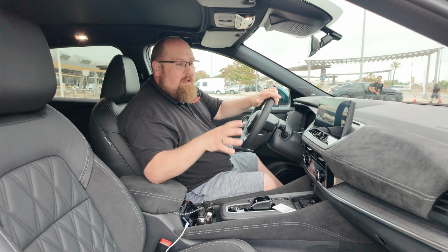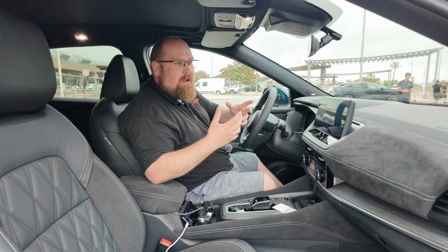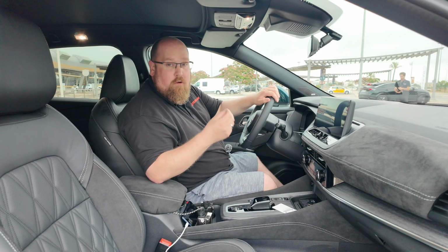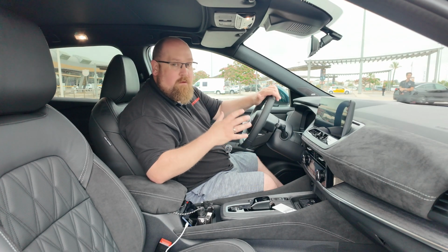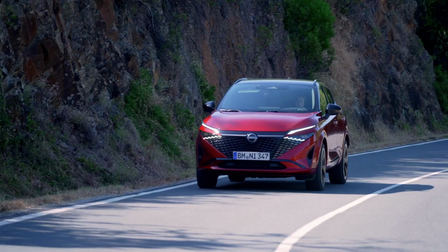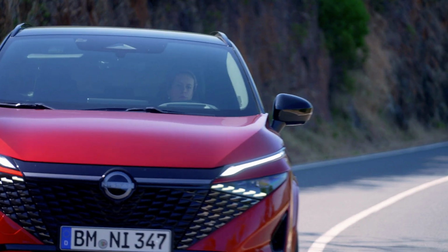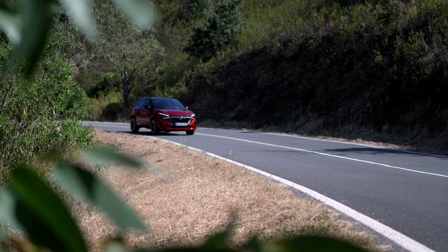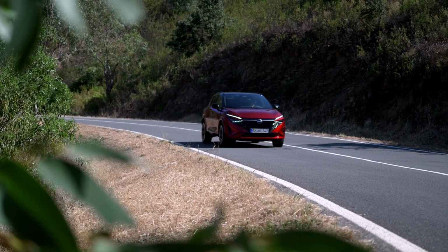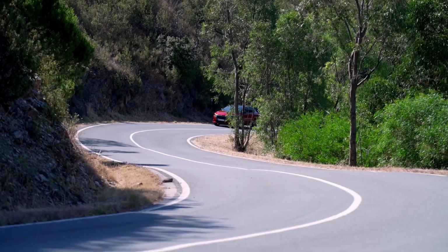Now, as I mentioned earlier, there are no changes to the driving dynamics of the car. You still get the choice of 3 hybrids, 2 mild and 1 full hybrid with the e-power. And that one is very unique because at no point does that engine send any power to the front wheels. It actually just powers the battery, generator or inverter and motor, and then that sends the power to the front wheels for you, and you'll get all the details of that review.